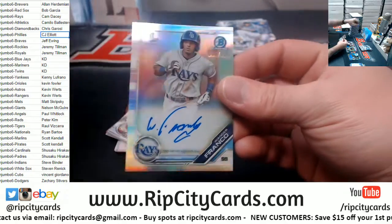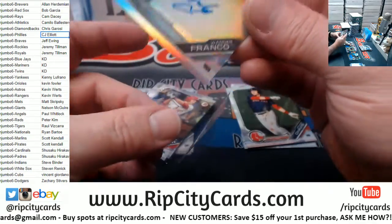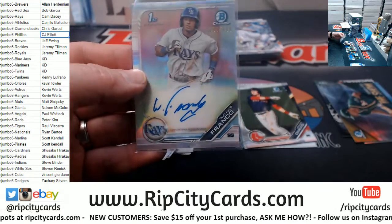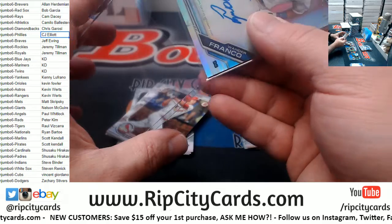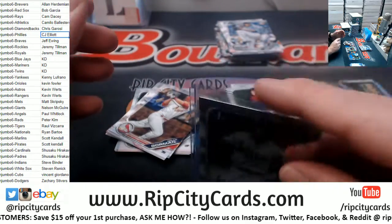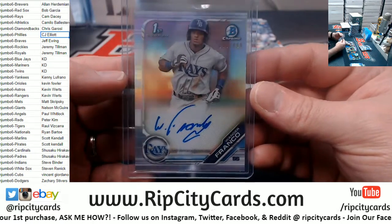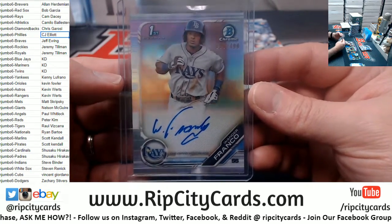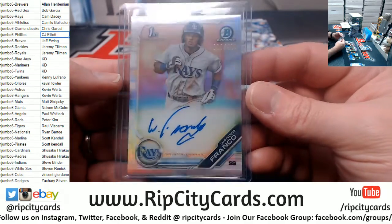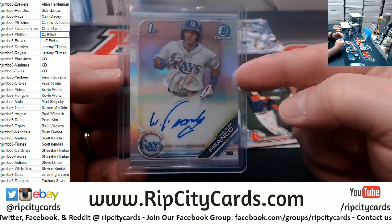I got a lot. Wander Franco Reyes refractor autograph. Booyah! In your face. Wander Refractor. Suck it. It's a good card.